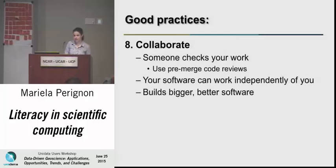And then collaborate. Something atmospheric scientists and planetary scientists, again, are modern. Geologists are awful at this. We just don't share our stuff. We just don't share our code. And we definitely do not work together on code.